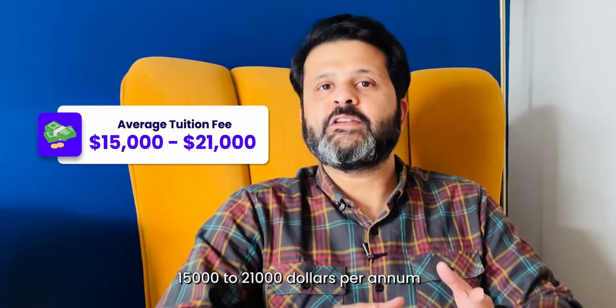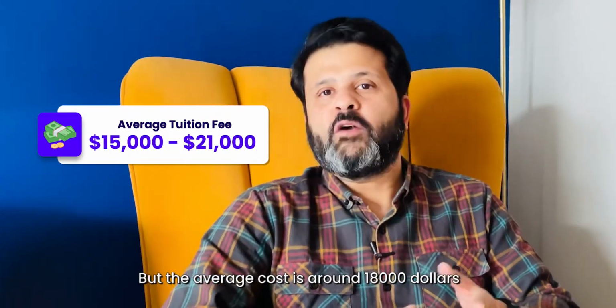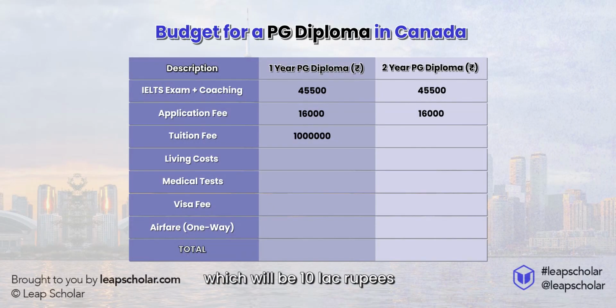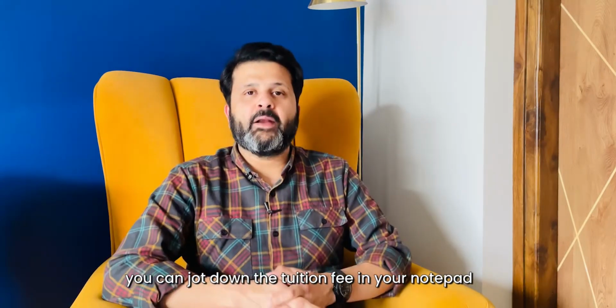A PG diploma in Canada will cost $15,000 to $21,000 per annum. However, some may be cheaper, but the average cost is around $18,000, which will be around 10 lakh rupees. If you're pursuing a PG diploma, which is of 2 years, it will be roughly $36,000 or 20 lakh rupees. Based on the college you're looking at, you can jot down the tuition fee in your notepad.